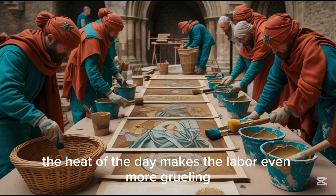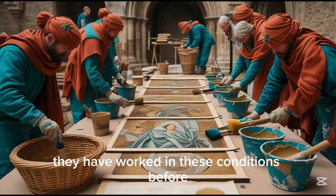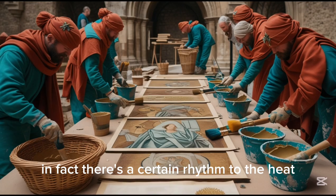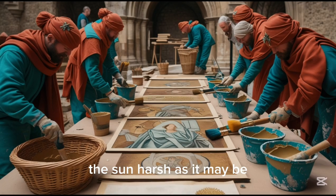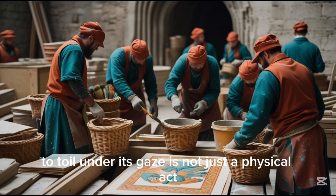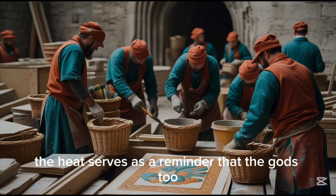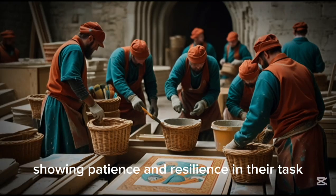The heat of the day makes the labor even more grueling, but the workers are accustomed to it. They have worked in these conditions before and will continue to do so. In fact, there's a certain rhythm to the heat, an inevitability that they've come to accept. The sun, harsh as it may be, is also a source of life, and so too is the labor. To toil under its gaze is not just a physical act, it is a spiritual one. In the minds of the workers, the heat serves as a reminder that the gods too endure hardship. They carry their weight in the same way, showing patience and resilience in their task.